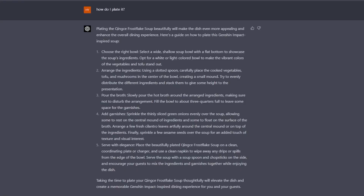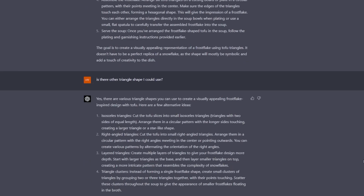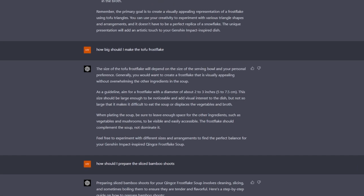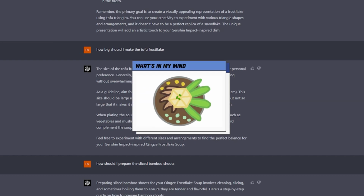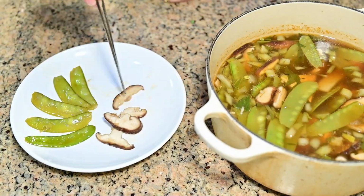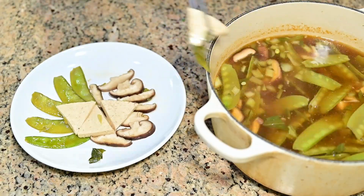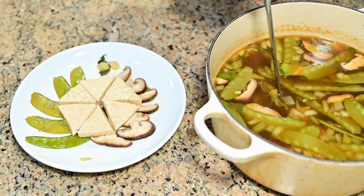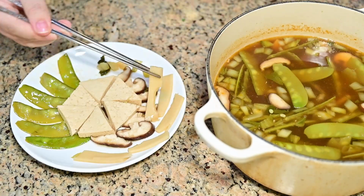As I had no idea how to form frost flakes with triangle tofu, with no hesitation, I asked ChatGPT to give me more and more details and instructions until I could visualize the plating in my mind. My favorite part of the dish is the cilantro. It not only provided a fresh pop of green, since most veggies lost their color after being cooked, but also brought the dish the illusion of delicate snowflake structures.